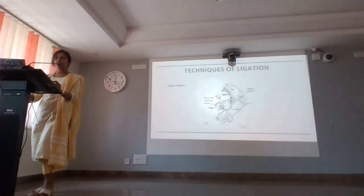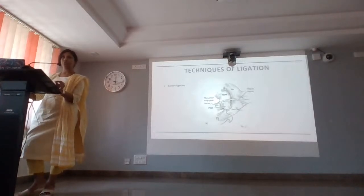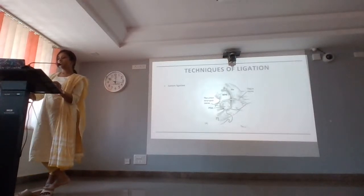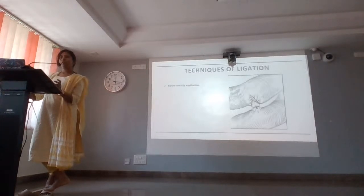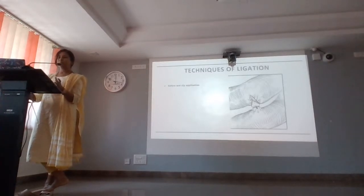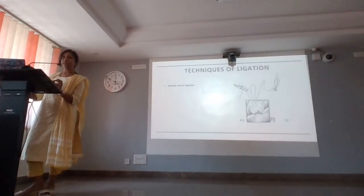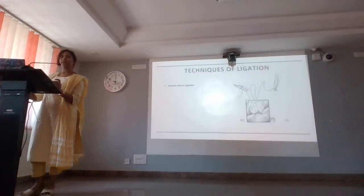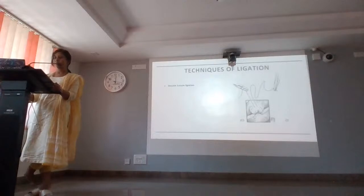Coming to the techniques of ligation, it could be a simple suture ligation, which is the preferred approach for a preterm child. Silk suture tied across the PDA. Or it can be a metal or Hemoclip application. We can combine both suture and clip application, or we can do a double suture ligation. One is a freehand silk suture tie, and the second is a periadventitial suture. This avoids the slippage of the ligation.